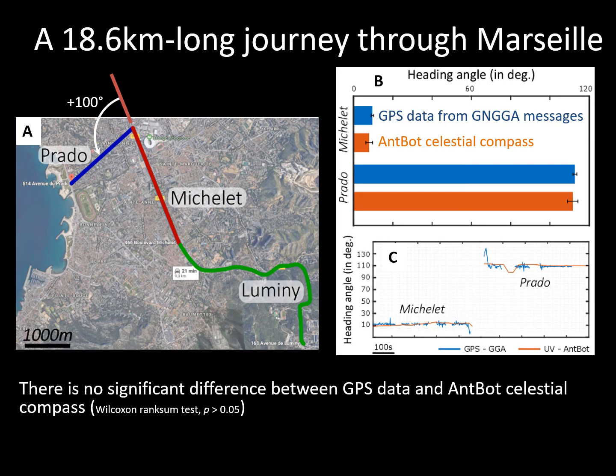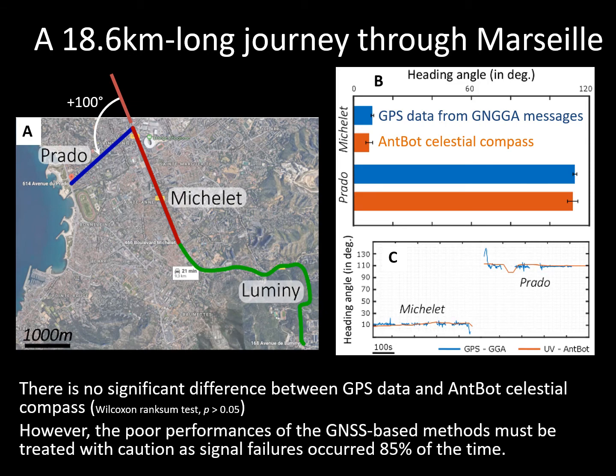In B, from a statistical point of view, there is no significant difference between GPS data and the onboard method. However, the poor performances of the GPS-based methods must be treated with caution as signal failures occurred 85% of the time, whereas the optical heading was available 100% of the time despite sometimes foliage between the sky and the celestial compass or buildings occluding a part of the sky.